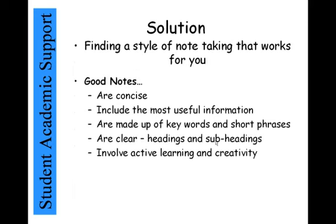So what is the solution? The solution is to find a note-taking style which works for you. A good starting point may be to complete a learning styles questionnaire to determine what kind of learner you are, which will give you tips on how you may learn best. Speak to me at Study Plus or visit the UAD Learning Zone course on Blackboard.